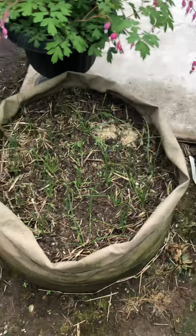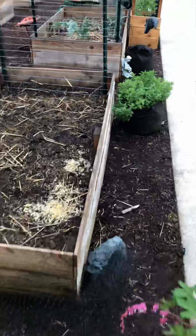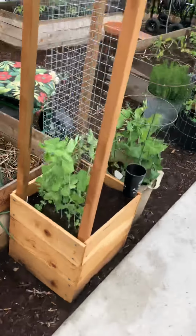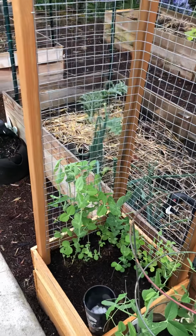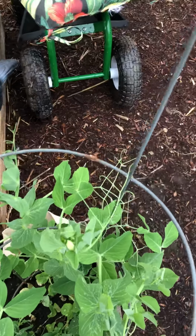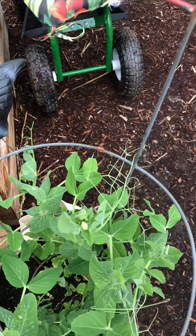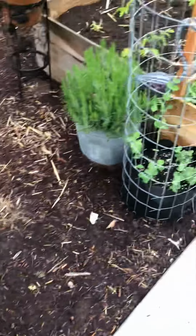We have the Walla Walla onions that are doing really, really well. And then the pea tower that I built a few weeks ago is doing fantastic. So the peas are doing great. All of these peas were started indoors. There's a little pea flower right there. It's so fun, so rewarding to actually see things from seed actually grow.